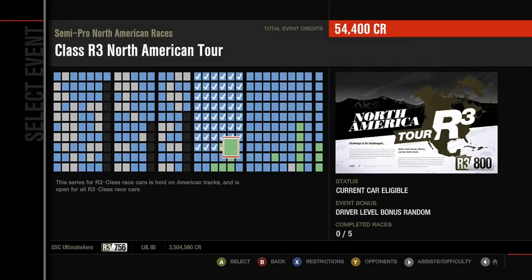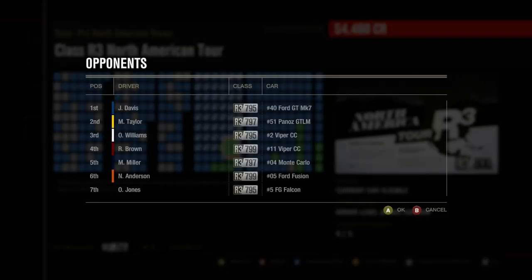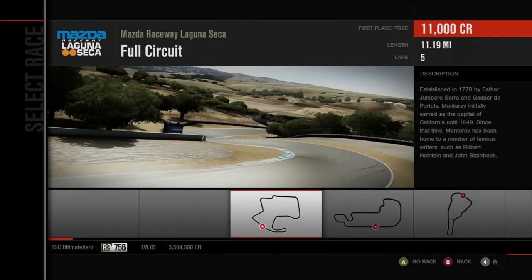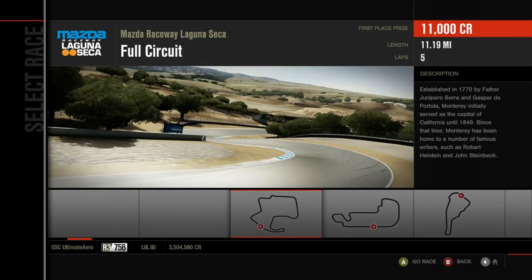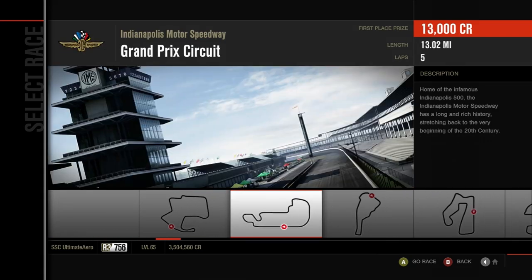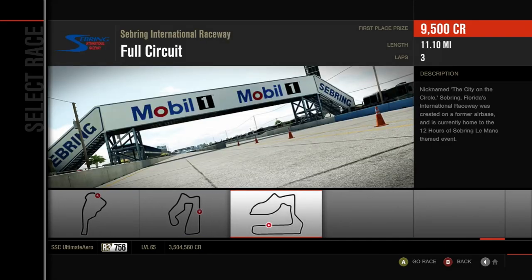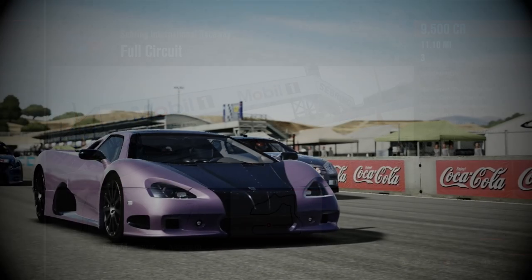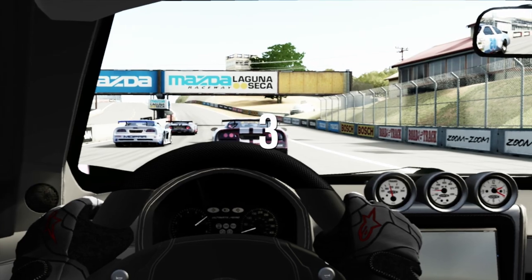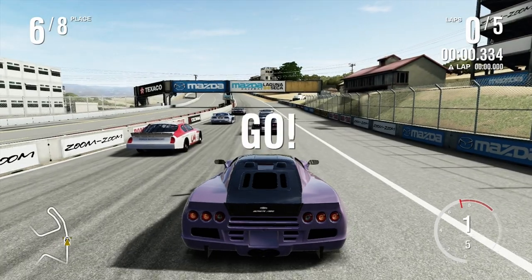All right, we're here for the Class R3 North American Tour, and we are taking the SSC Ultimate Aero because I've decided so. When are we going to hit 400? I'm very curious when 400 miles an hour is going to be possible. I think it'll probably be another 20 years, but I think it will be possible fairly soon. So we're starting off with the raceway, Laguna Seca, then Indianapolis, Road Atlanta, Road America, and then Sebring. Let's get going. But I would like to figure out a way that I can give back to people that are watching and be able to gift memberships to people that are watching the live streams.